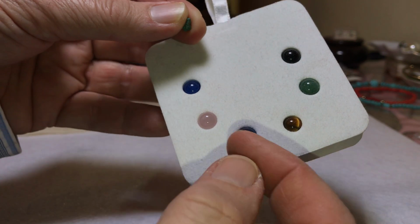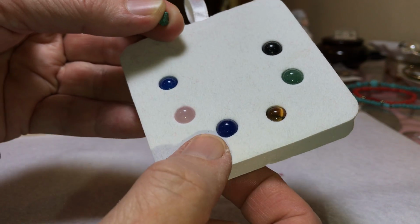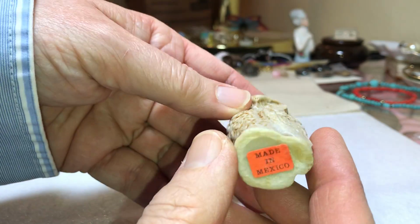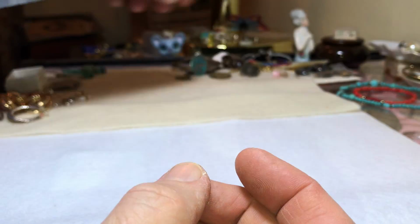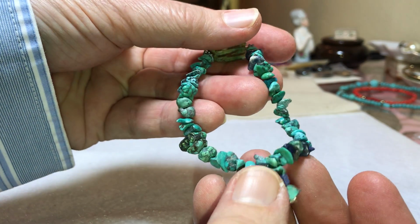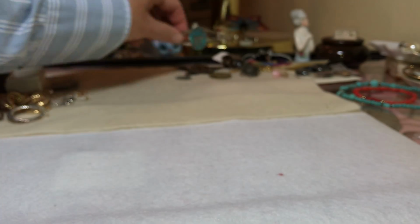All of these gemstones. Not sure if that's jade and the blues. I never know what the blues are. Rose quartz. Tiger eye. Probably onyx. Another tiny piece of turquoise. Piece of quartz. This is not precious, but obviously I love the owls. I think this one may have some turquoise stones on it, along with some amethyst. And this is bone. Somebody told me that all those are carved of bone.